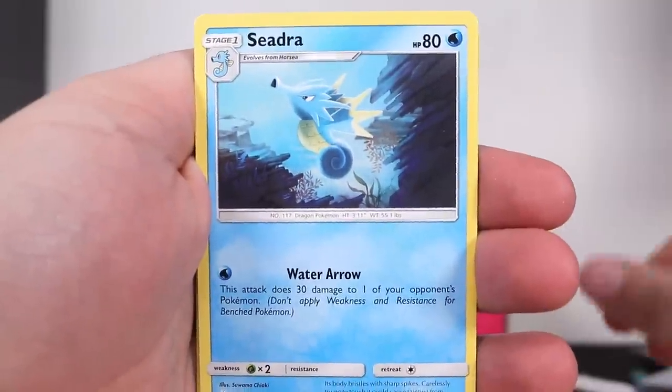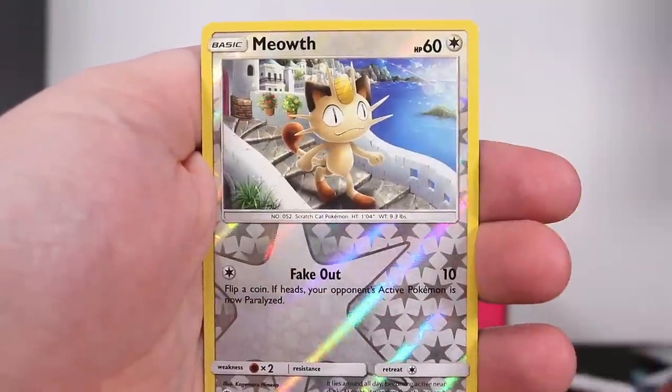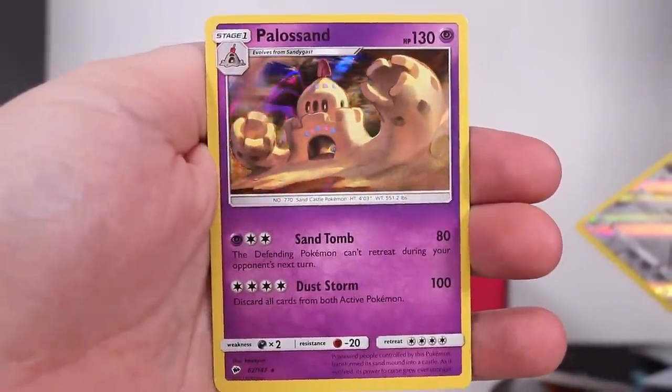Here's a Gloom, here's a Seedra, here's a Wimpod, Togedemaru, we've got a Sork, a Muddy Horse, an Oddish, a Strolling Meowth, and do we have anything special on the end? No, we have a holographic Palossand. Alright, what else do we have on today's episode?